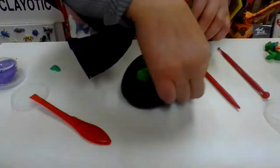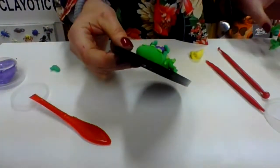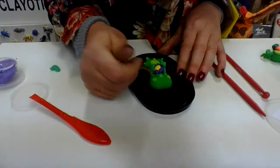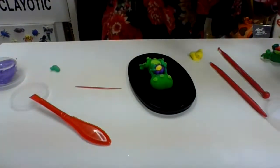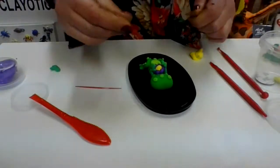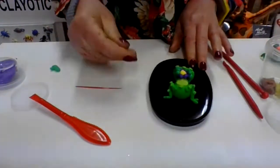Great. Okay. So what have we to do next? We have the flower. We have the hands. All that is done. We need to do the little eyes. So in the pack from last week, you would have got brown. So I'm going to do big googly eyes. The frogs usually do have big googly eyes, don't they?